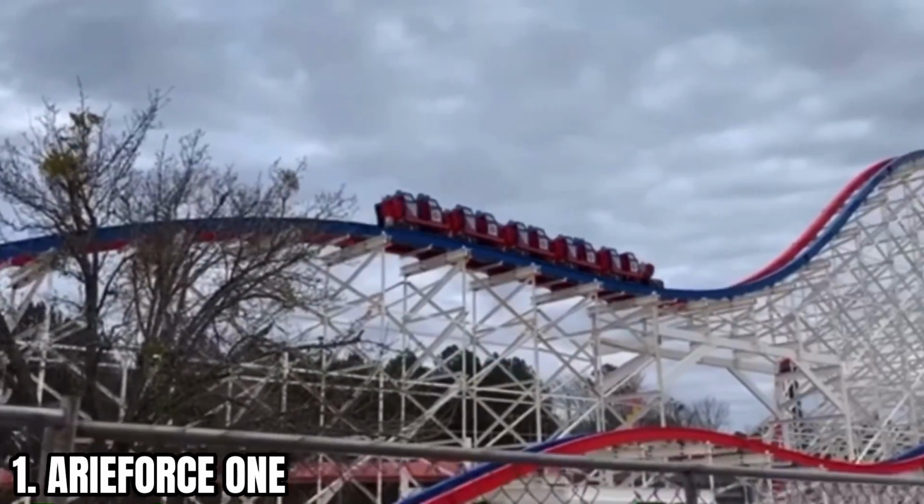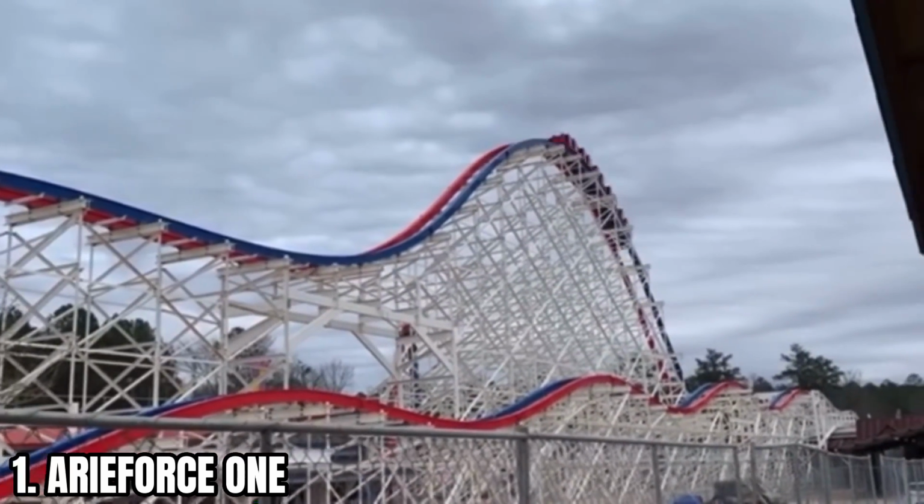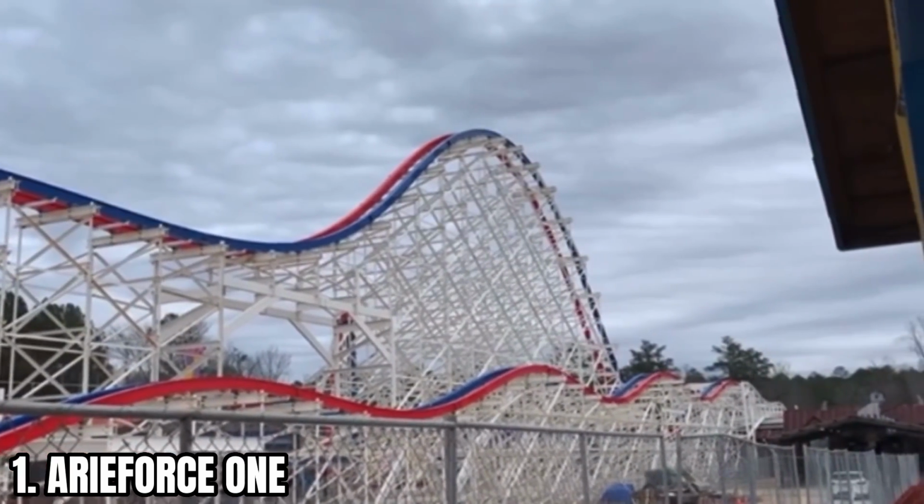For me, this was an easy pick for number 1, but I want to know what you guys think. What do you guys think is the best RMC color scheme?